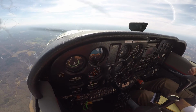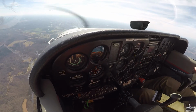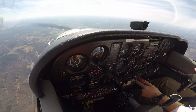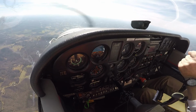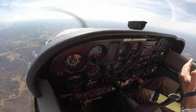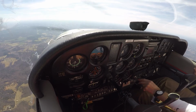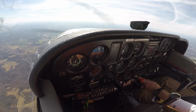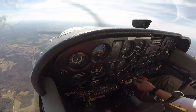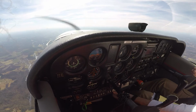Could get carburetor icing. There's water out there, you know. Then the carb heat on. Carb heat on. And I would give it a little more power, just to keep the engine warm and keep it leaned, because the engine runs more efficient and warmer when it's leaned than when it's full rich. Yeah. Okay. Good, good, good. So let me get that off.